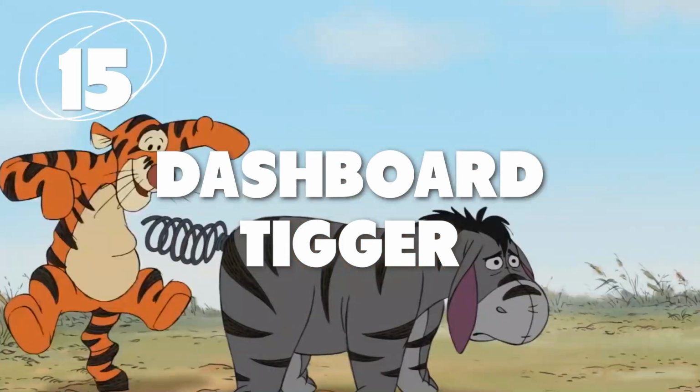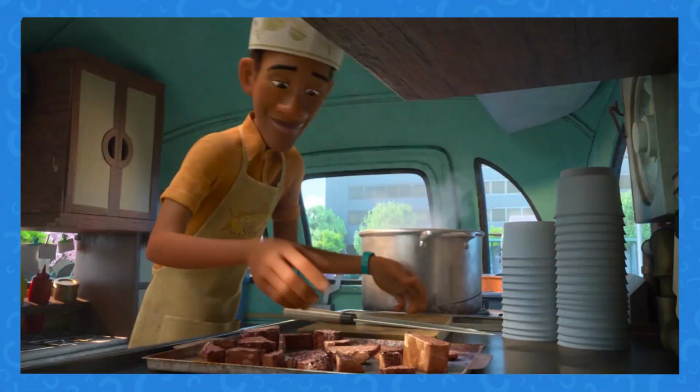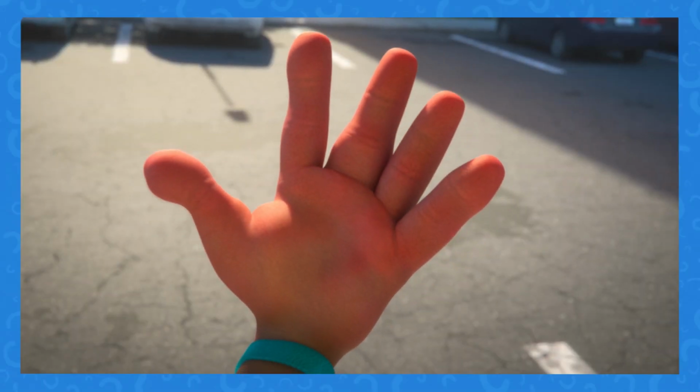Number 15. Dashboard Tigger. This episode also gives us quite a few shots of the inside of Mbita's food truck, and it's clear that Mbita likes stuffed animals almost as much as he liked fish.